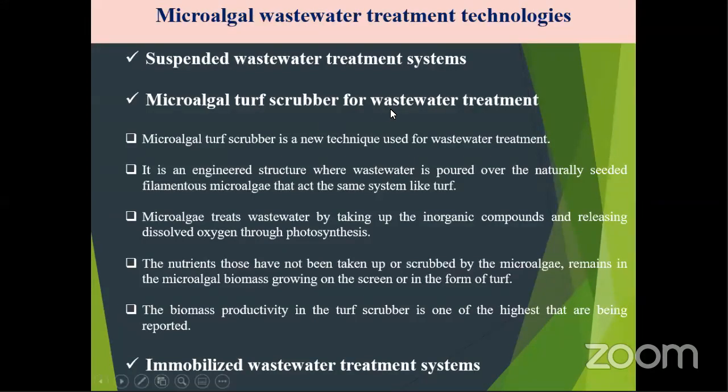But the microalgal tarp scrubber for wastewater treatment is the new technique, which is an engineered structure where wastewater is poured over the naturally embedded filamentous microalgae that acts like a tarp. Microalgae treats wastewater by taking the inorganic compounds from the wastewater and releasing dissolved oxygen through photosynthesis, as we all know that microalgae is a photosynthetic organism. And the nutrients that have not been taken up or scrubbed by the microalgae remain in the microalgal biomass in the form of the tarp. This technique is reported as one of the highest biomass producing and wastewater remediation techniques in the literature till date.